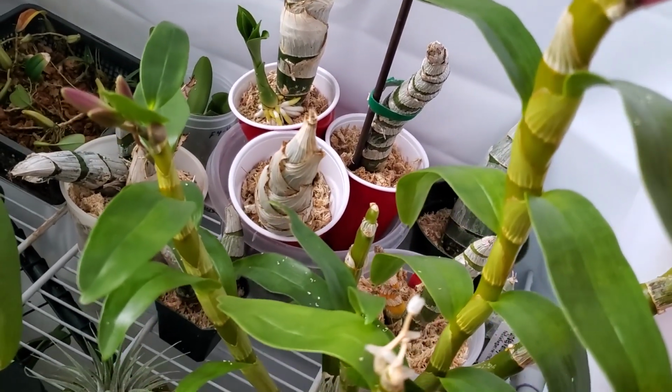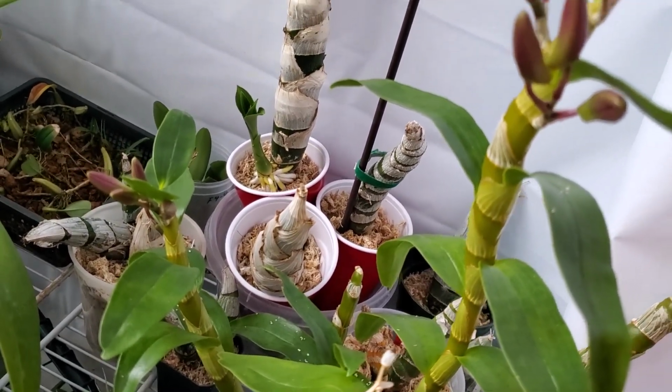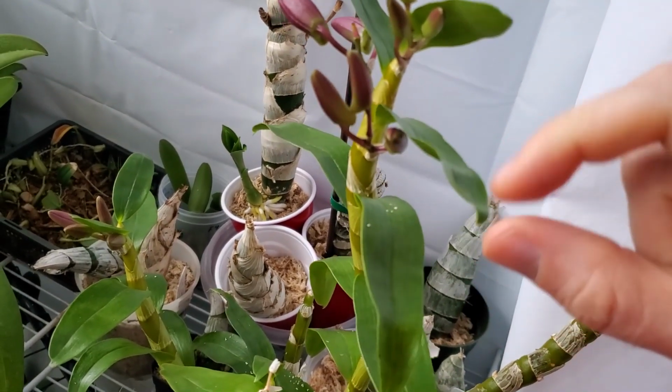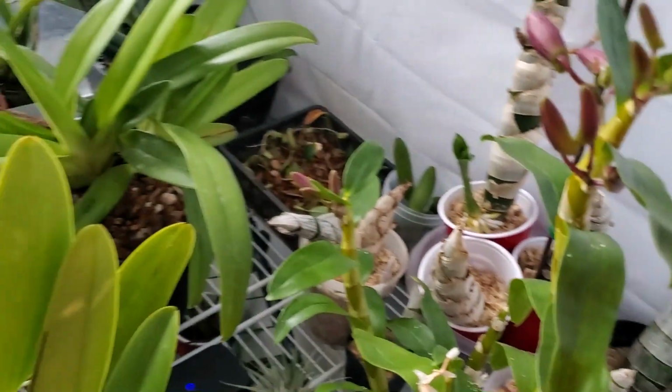I'm hoping that they are going to take care of any microscopic mites or other pests that might be eating my plants, especially the dendrobiums. So fingers crossed that that's happening.